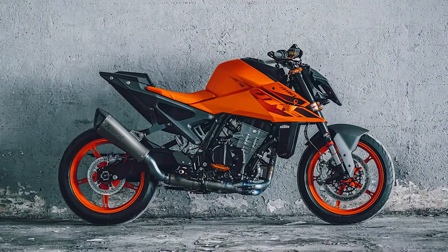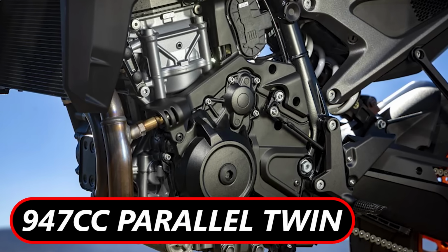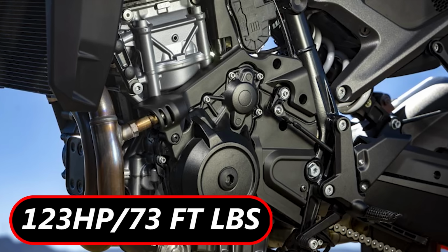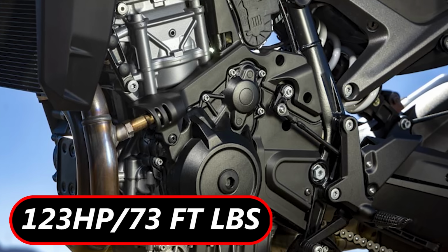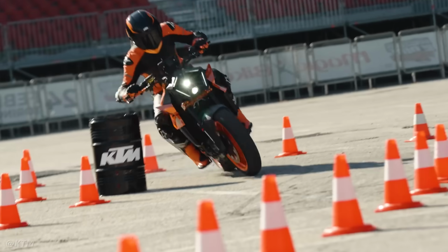All right, let's talk the next obvious competitor. It's the Duke 990. So that motorcycle features a 947cc parallel twin. It's bigger than the Street Triple by a lot, but it's down 1 cylinder. It makes 123 horsepower, that's 5 peak horsepower less than the Street Triple, but it makes 73 foot-pounds of torque, which is way more torque. And it's a bigger engine, it's fewer cylinders.